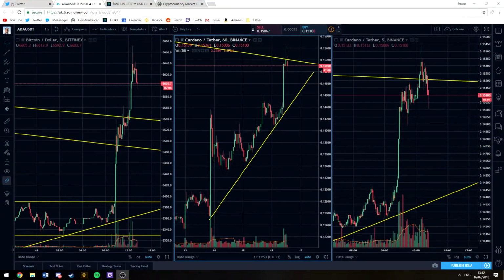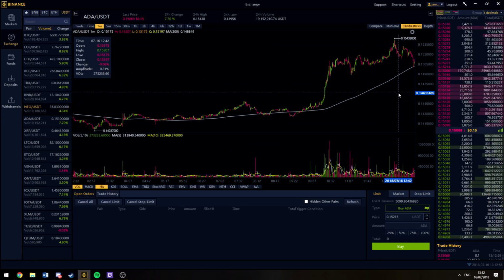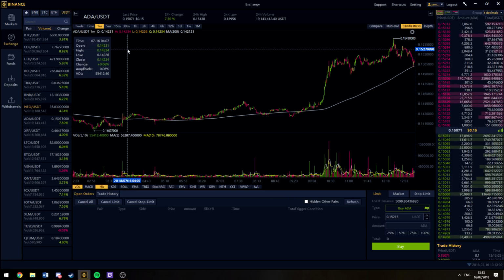So it is now a few moments later, and as we can see, we were lucky to sell there, because look what happened to the price. Although it bounced off incredibly well off the 200 minute there. Now, the 200 MA is something I do really like to use. So it's a moving average.